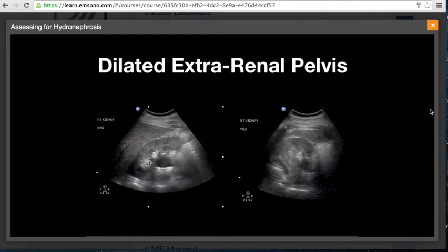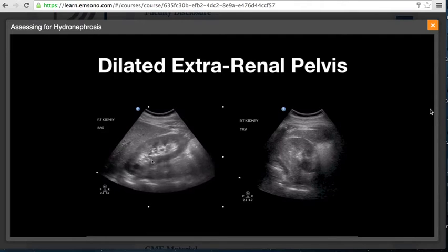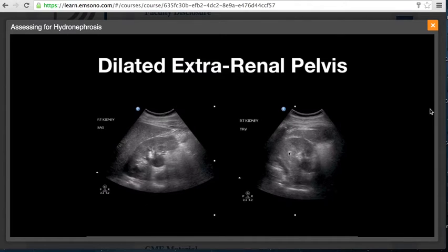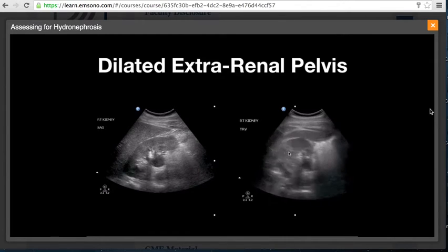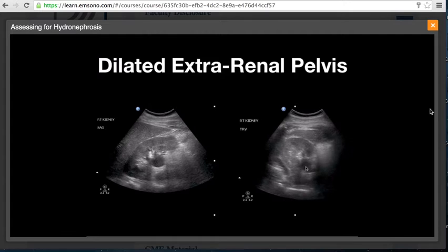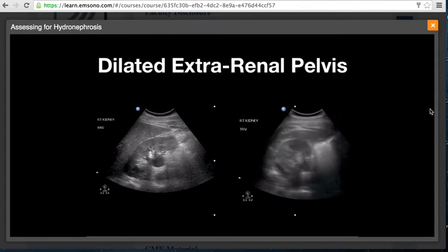pelvis, which if you were expecting in a high-grade obstruction, you would expect that this dilatation would also extend within the intrarenal pelvis, but you don't see that on either the sagittal or on the transverse view here. You can see that the dilatation is only extrarenal. So this was not due to an obstruction.